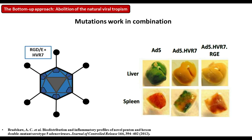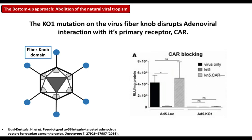But if we then combine our mutations, we can see that we've managed to completely avoid liver infiltration and also spleen as well. So those two mutations are working together to detarget our virus. So I've talked about the secondary interactions. What about that primary interaction with Coxsackie and adenovirus receptor?